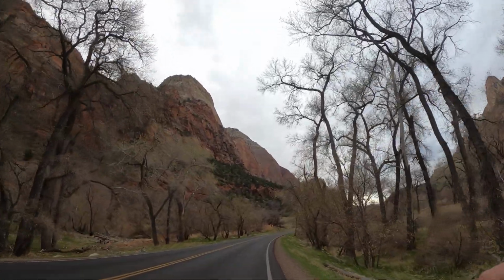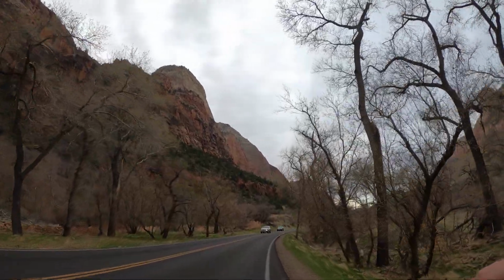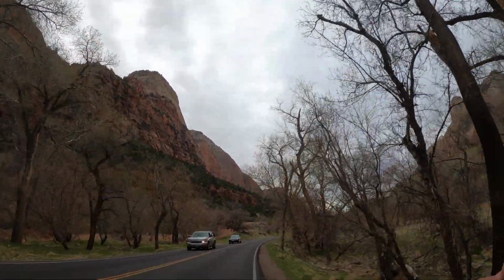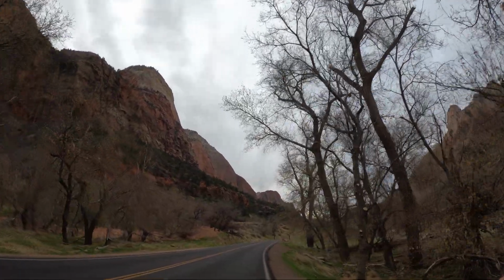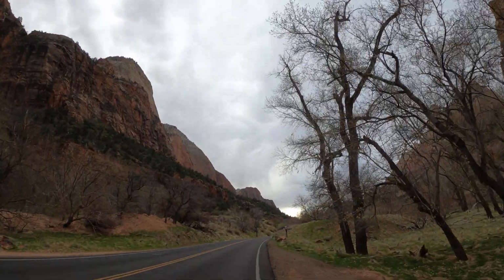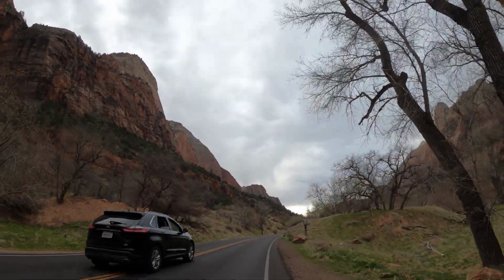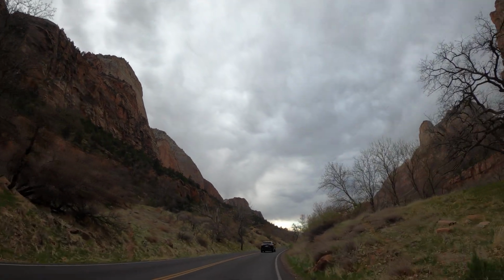Continuing our ride out of the park. And so this is our little excursion at Zion. It's kind of cool. The Virgin River that runs in the park is just right here on the right side.